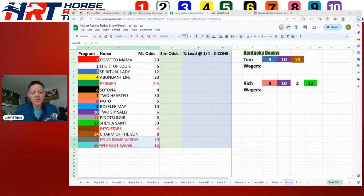I'm going to go with the 8 horse here, Noto. This one has a couple of really nice workouts and some really good breeding since its first start. Two Sip Sally, the 10 horse, does have a bullet workout a couple of races ago, and that's been followed by a maintenance work.